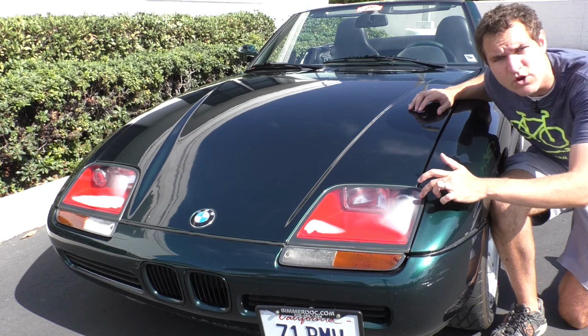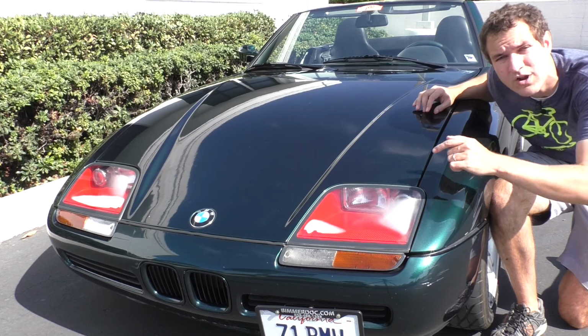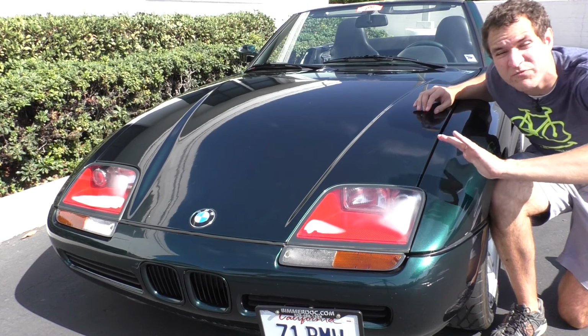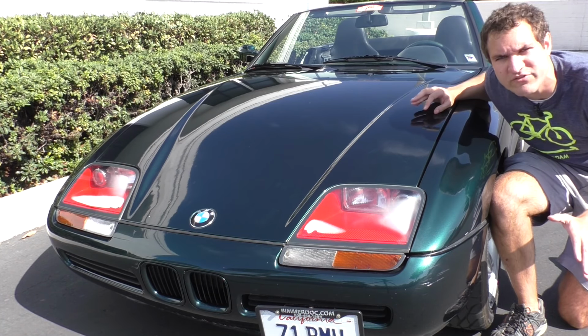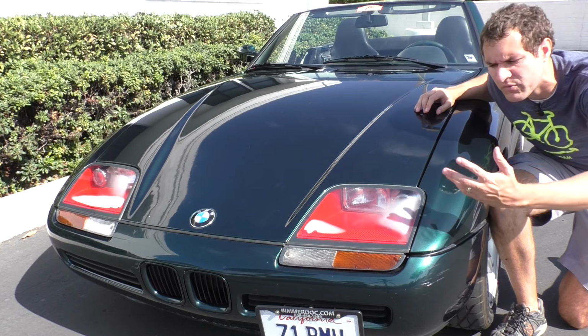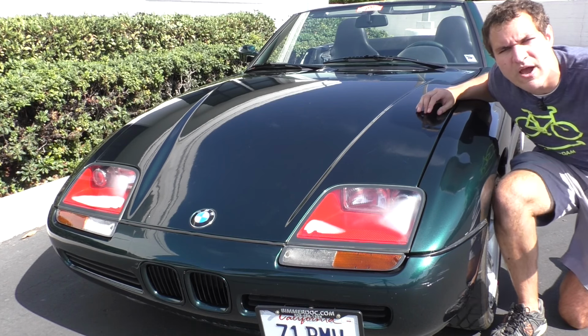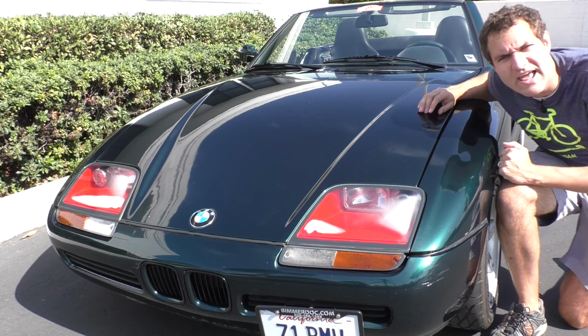capabilities up here. Now, all the Z1s were sold with headlight housings that match their original color, but in this car, they're red. Now, red was by far the most common color on a Z1, but this car obviously is green, and yet it has the red headlight housings. They were switched out at some point. So perhaps there's a red Z1 driving around out there somewhere with green headlights.